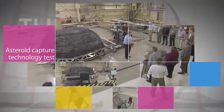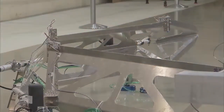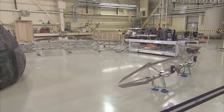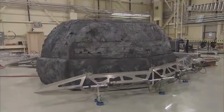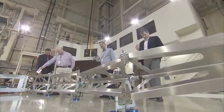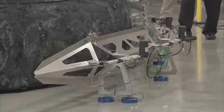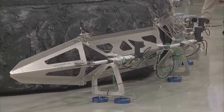Engineers at Langley Research Center recently tested a robotic contact and restraint system that could be used to capture a boulder off an asteroid, one of two options being considered by NASA for its asteroid redirect mission, which will move an asteroid mass to a stable orbit around the Moon for study by astronauts in the 2020s. The demonstration used air-bearing devices, enabling the hardware to hover above the flat floor to simulate microgravity.